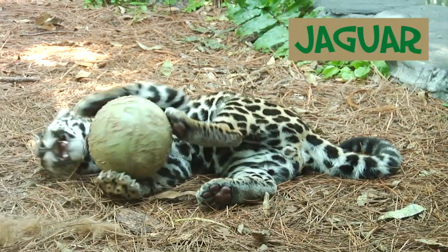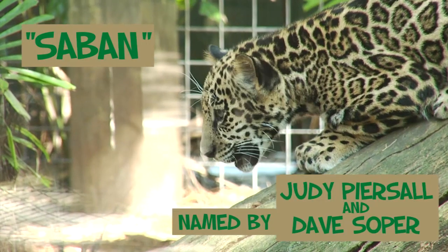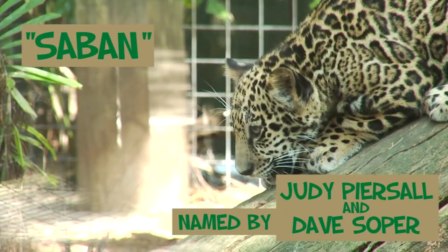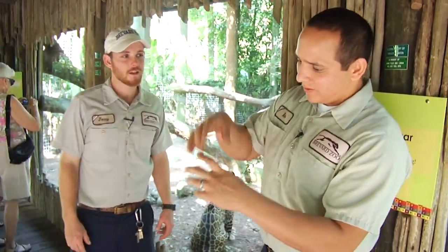We're over here at the jaguar exhibit where we have our new baby boy. His name is Sabin, and he was born January 26th. Jaguars actually have rosettes. That's their coloration, their pattern. It camouflages them as the sun comes through the canopy of the forest. It's kind of like a broken spot, and then it has spots, and inside those spots are spots.